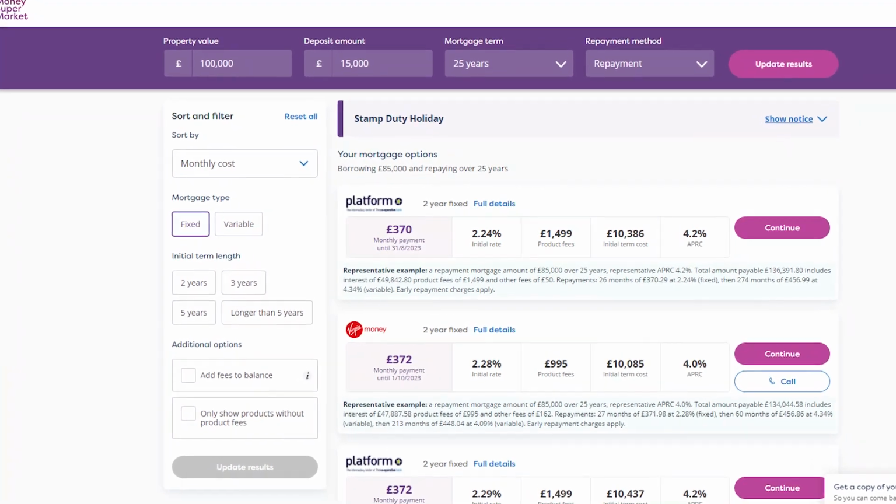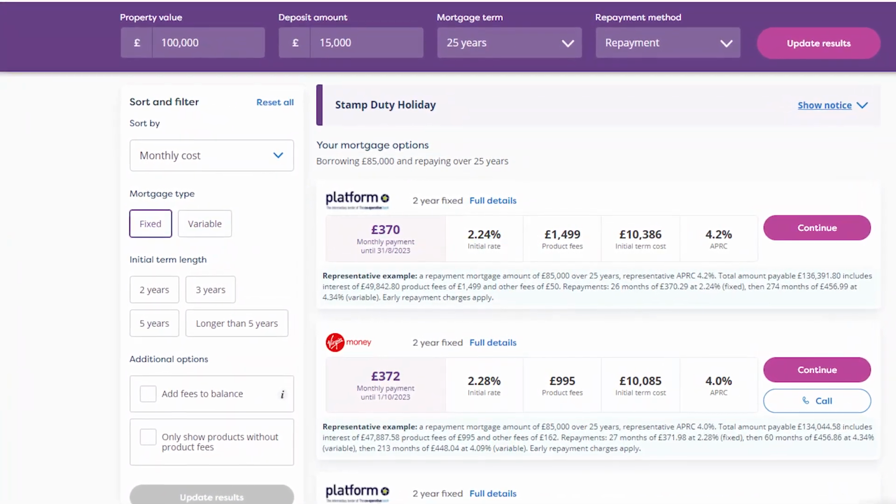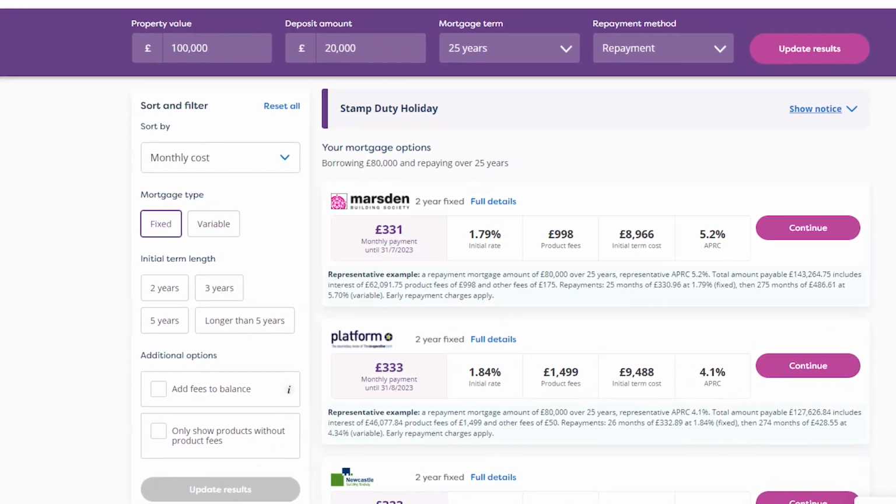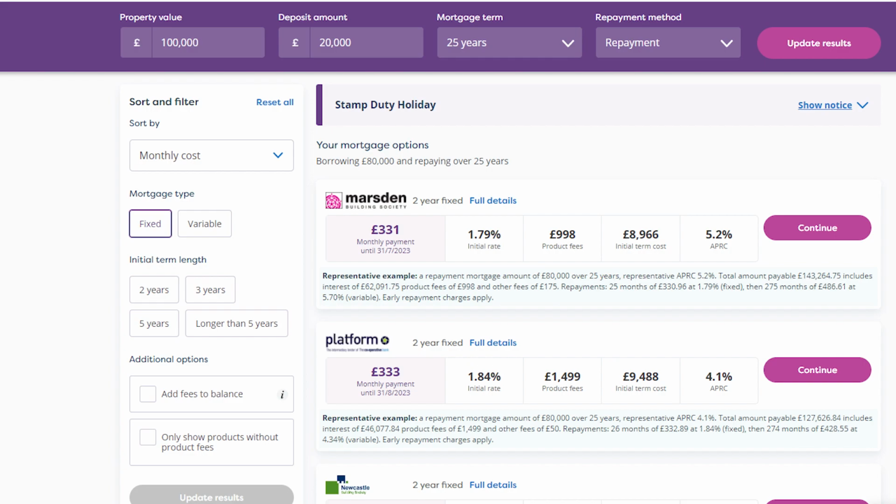A 15% deposit, so you put £15,000 down, it gives you a loan to value ratio of 85%, that comes to £370. And you can see the interest rate is reducing. Because a mortgage is a very big loan, so it does really make a difference. Let's say we put £20,000 down to give us a loan to value ratio of 80%. The monthly payments come to £331. So you can see compared to putting 5% deposit down and 20% deposit down, the difference is saving £144 a month. So it really does make a difference.